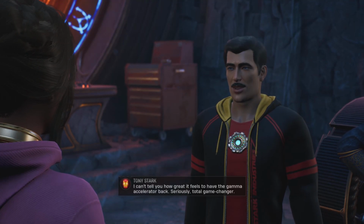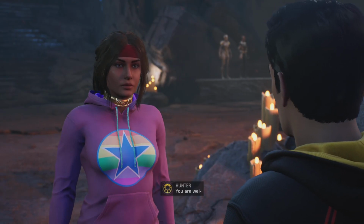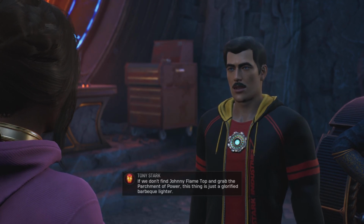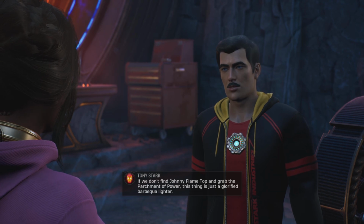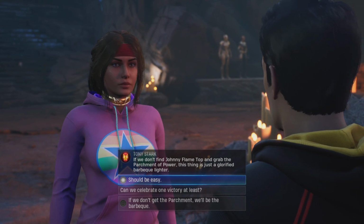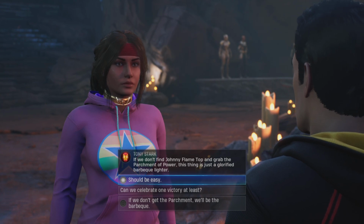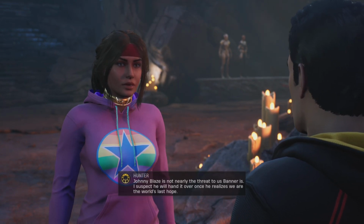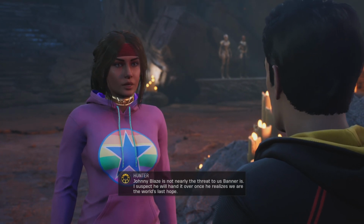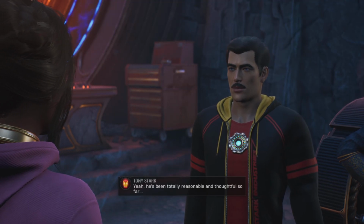I can't tell you how great it feels to have the Gamma Accelerator back. Seriously, total game changer. You are welcome. But we can't start passing out the party favors quite yet. If we don't find Johnny Flametop and grab the Parchment of Power, this thing is just a glorified barbecue lighter. Johnny Blaze is not nearly the threat to us Banner is. I suspect he will hand it over once he realizes we are the world's last hope. Oh yeah, he's been totally reasonable and thoughtful so far.